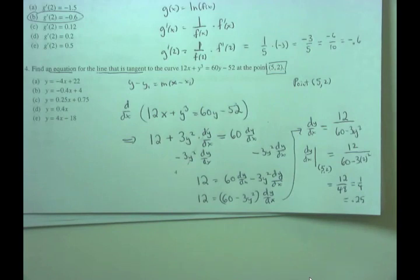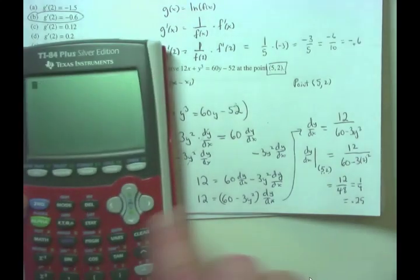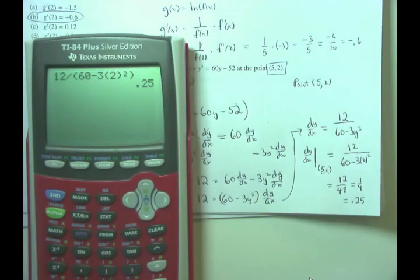Now, to finish off the problem, at this point, I can pretty much guarantee which one of my answers is going to be. It looks like the answer is going to be C here. Does that make sense? Double check yourself. Make sure I didn't screw it up because I did it in my head. But by this time, I'm allowed to use a calculator. So this will be 12 divided by parentheses 60 minus 3 times 2 squared, close parentheses around the denominator. I get 0.25. Does that make sense?